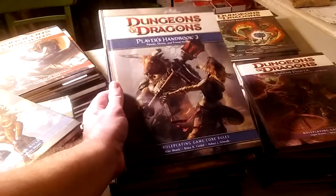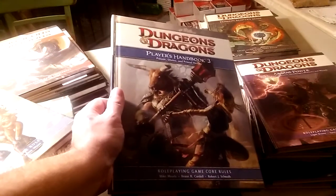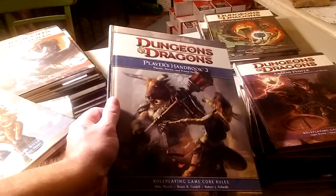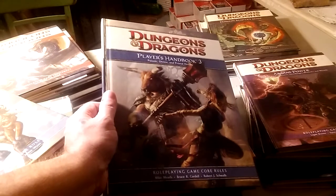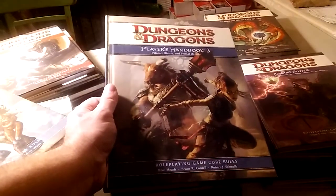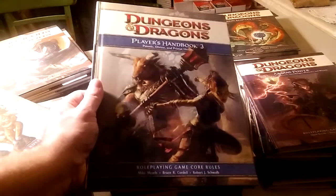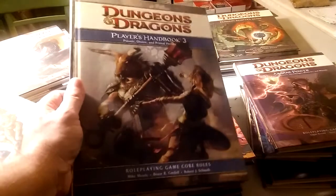Player's Handbook 3. You'll see that some of the books that I have don't have number 1 or number 4 or whatever, because I am only able to buy what's in my local area, and with what's in my area, I can only buy what's available to me. So here's Player's Handbook 3.